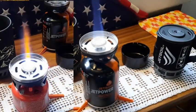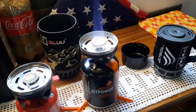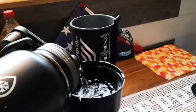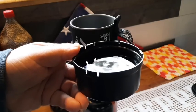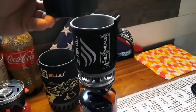But the proof is in the pudding, ladies and gentlemen. Let's see how fast it will heat up 1 cup of water. I'm going to turn this off right now. And that right there is up to the 1 cup line. Not sure if you can see that. You probably can because it's a black cup. We're going to go ahead and put it in here.